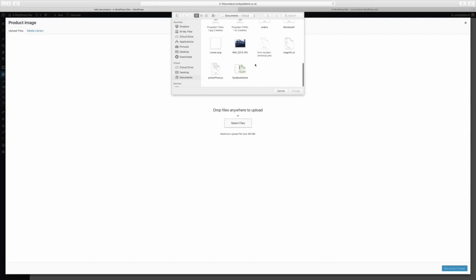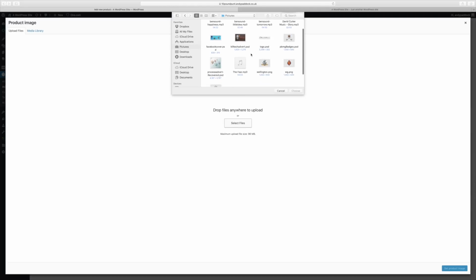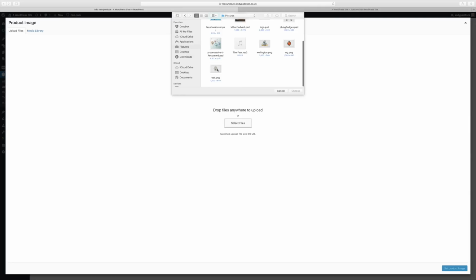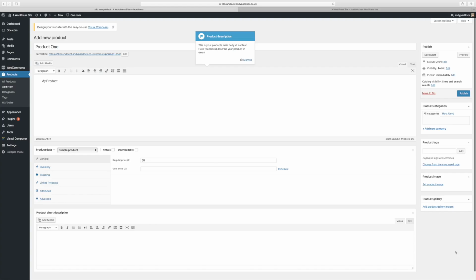I don't like any of this. I'm just doing a sample, but I don't like any of the pictures. Why am I doing that? Let's do this one. I think this is the Worcestershire and Sherwood Foresters. You like that? Set the product image. Publish.